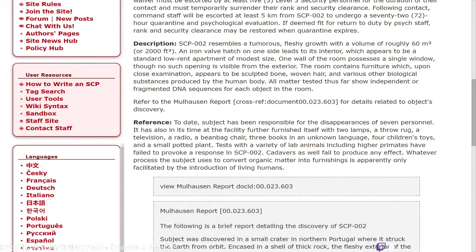The room contains furniture which, upon closer examination, appears to be sculpted from woven hair and various other biological substances produced by the human body. All matter tested thus far shows independent or fragmented DNA sequences for each object in the room. Refer to Mulhausen Report cross-reference document 00.023.603 for more details related to the object's discovery.